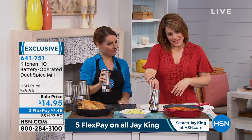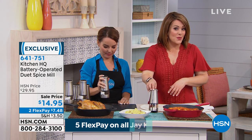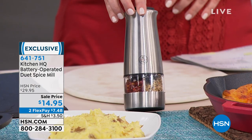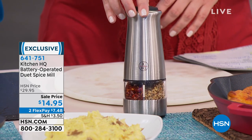We've got an amazing spice mill from Kitchen HQ that's actually a dual mill. So it's two spices in one mill. It's battery operated. It's beautiful, made in that stainless steel. And today it's 50% off.